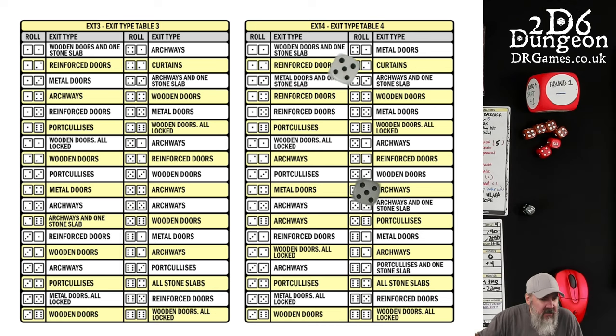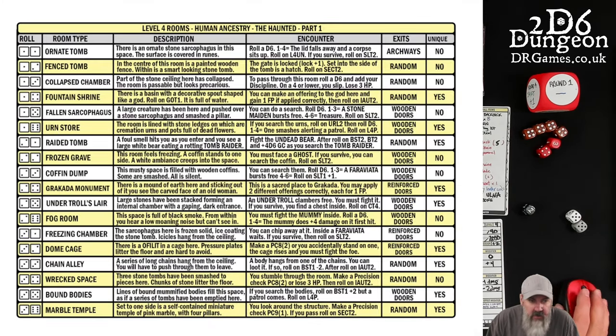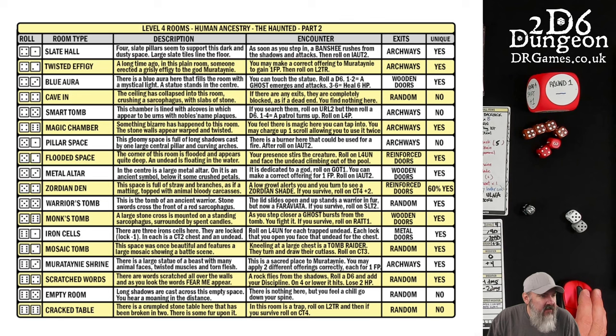A 5-5. Didn't I just roll that? Let's see here. Those are exit tables. I need rooms. 5-5. We have The Warrior's Tomb. Okay.